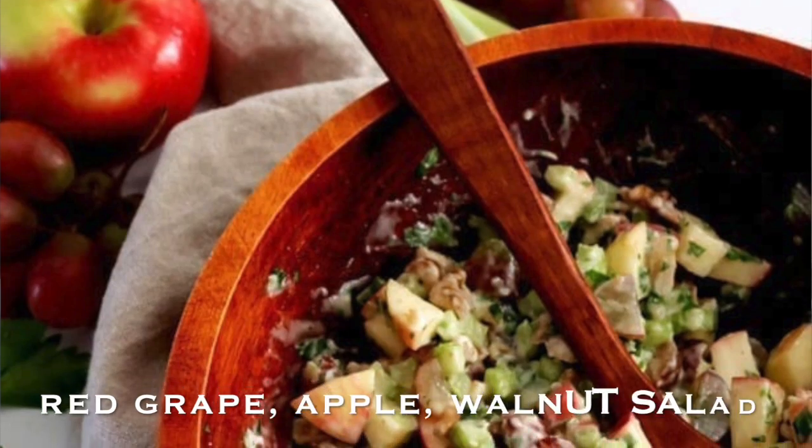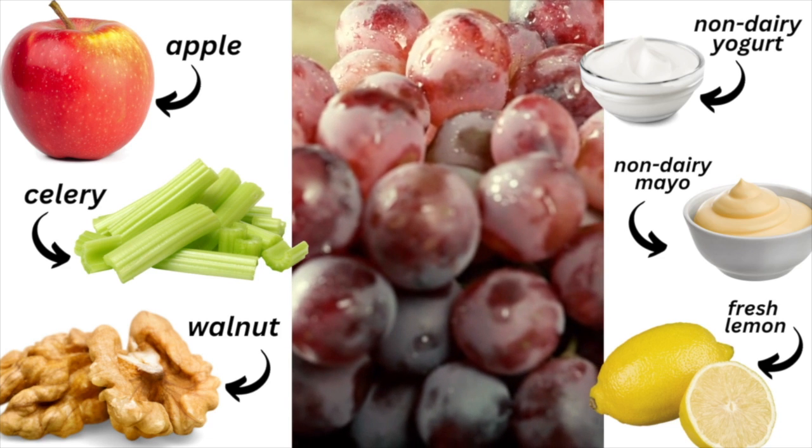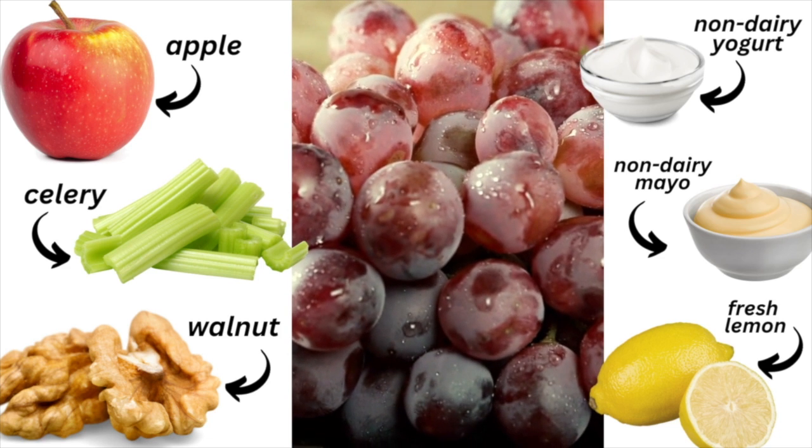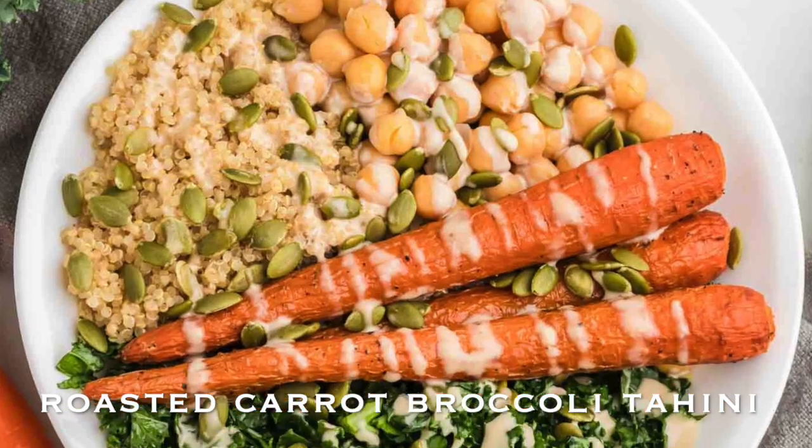Red grape, apple, and walnut bowl. This is somewhat reminiscent of a Waldorf salad without the chicken. We're talking anti-aging, antioxidant-packed red grapes, walnuts for more antioxidants and vitamin B, fresh apple and celery for extra crunch and flavor. The dressing is also super simple. It's a combination of vegan mayonnaise, vegan yogurt, a little Dijon mustard, a squeeze of fresh lemon juice, toss the salad, delicious. This is something that I would have for a light dinner. Of course, if you do eat meat, a chopped chicken breast would add lean protein to it and be equally delicious.